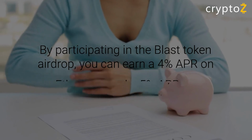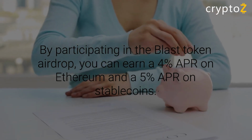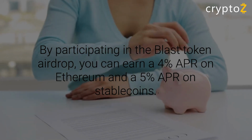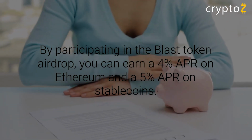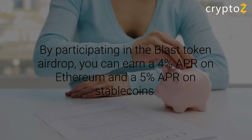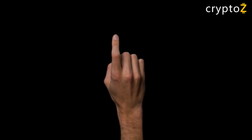By participating in the Blast token airdrop, you can earn a 4% APR on Ethereum and a 5% APR on stablecoins. That's a great way to make your assets work for you without the usual risks and fluctuations. Let's get into how you can take advantage of this opportunity.